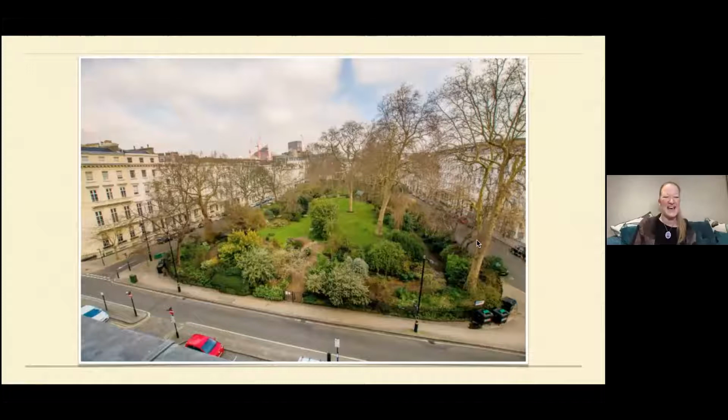Hi, everybody. I am taking you back to London, and I'm going to expand a little bit on what Emma talked about with garden squares. And this one that you're looking at is in Pimlico, which is near to Victoria, and it's a really lovely example of one of those highly desirable garden squares.